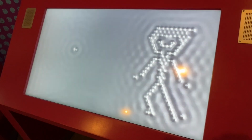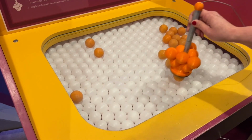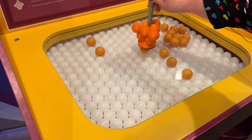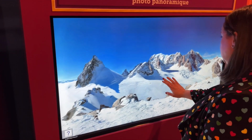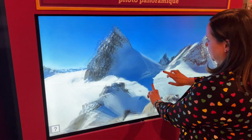See the world's smallest movie created with atoms and then try to create one yourself. Then explore the world's largest panoramic image. But you can go way in.